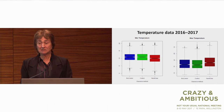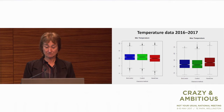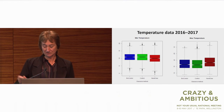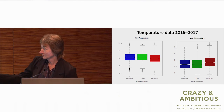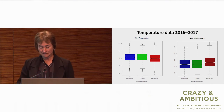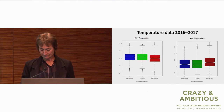So we have temperature data for the last year, and this shows that the hand clear plots have lower daily minimum temperatures, but also higher daily maximum temperatures. So they go from about zero to about the mid-30s. So the hand clear plots also have a greater range.